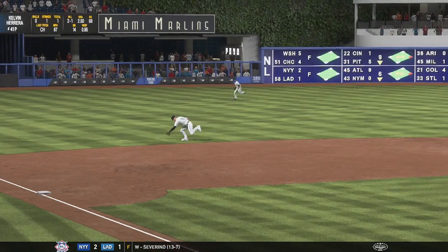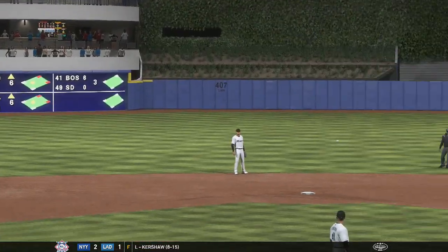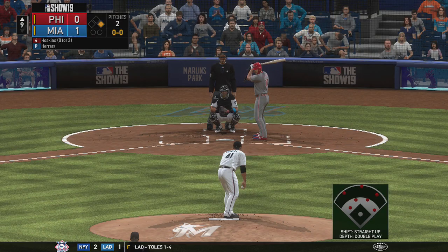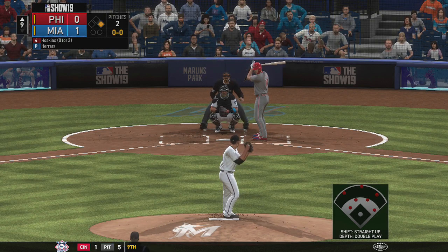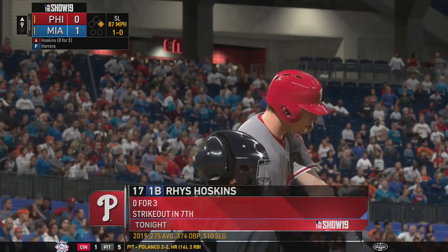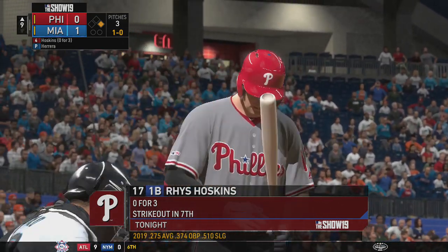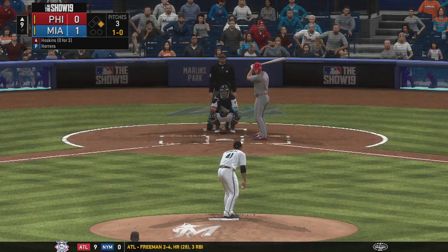Leadoff single in the late innings. Team's down a little bit. Let's see if this ends up being a huge turning point in this one. Stepping in now, Maurice Huskins, as he'll watch a slider that runs out of the strike zone away for ball 1. He'll be looking for something he could drive into the gap and drive home that tying run from first.